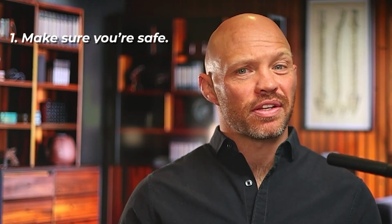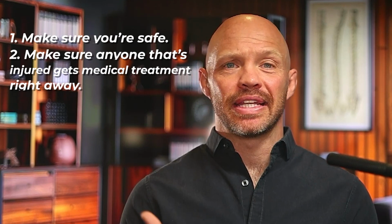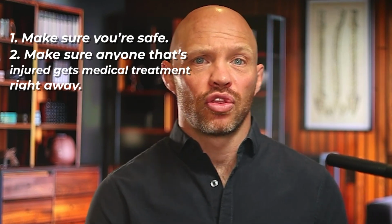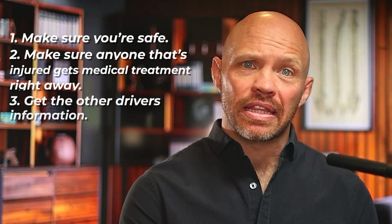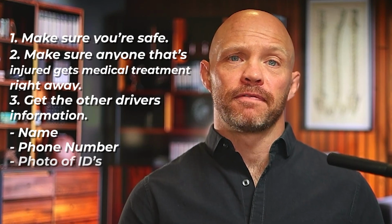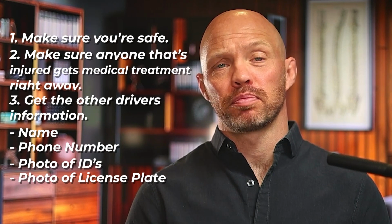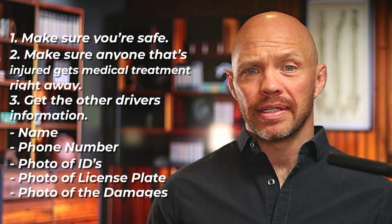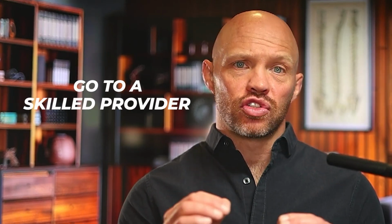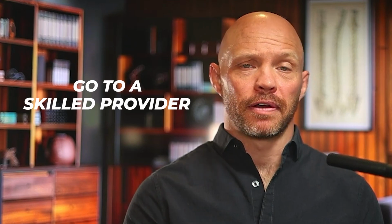1, make sure you get yourself in a safe position after the crash. 2, make sure anyone that's injured gets any immediate medical treatment or attention they need right away. And 3, very important, get the other driver's information, their name, their phone number, get a photo of their ID and their insurance card, take a photo of their license plate, and take a photo of any property damage or damage to the vehicles you can see. And then lastly, get to a skilled provider that's specifically trained in treating people that are involved in car crashes.